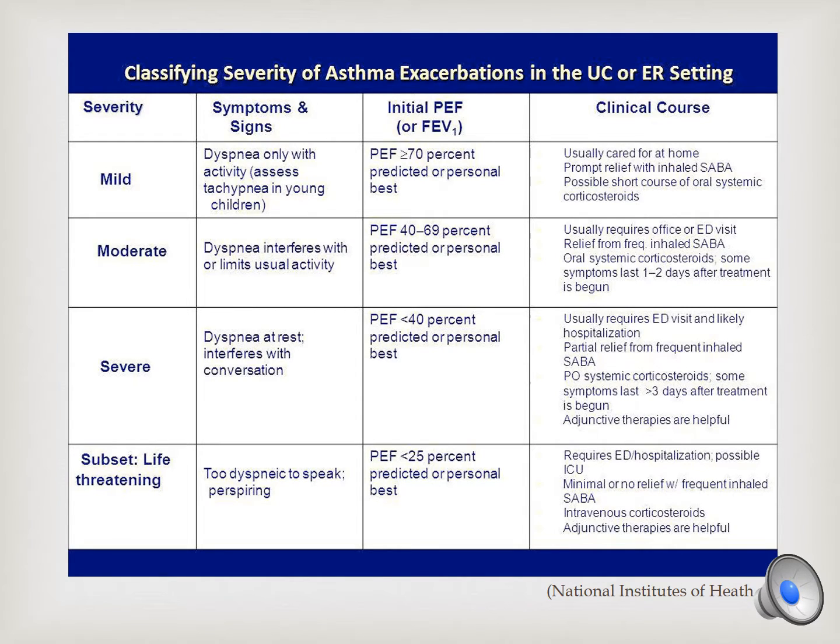According to the history gathered from the patient and the National Institute of Health guidelines, the patient is having a moderate asthma exacerbation. The dyspnea caused by the asthma is interfering with Alex's usual activities. His pre-bronchodilator forced expiratory volume is 65%, which falls in the NIH classification for moderate exacerbation. And although he had a difficult time answering questions, he was able to communicate effectively.